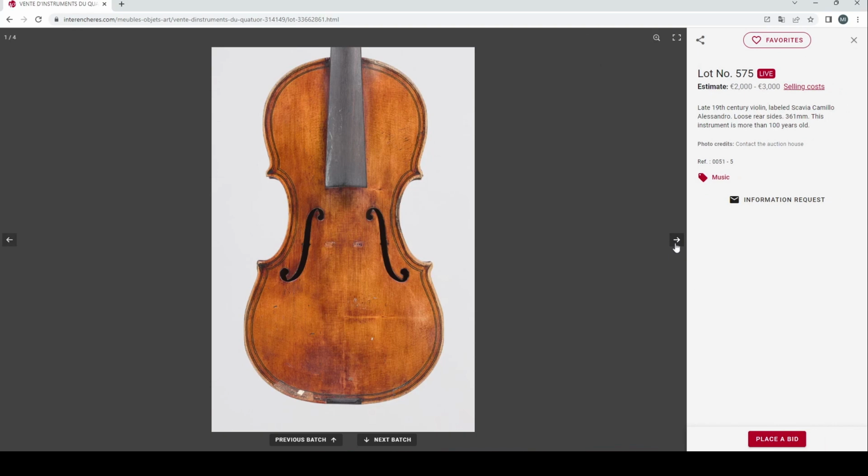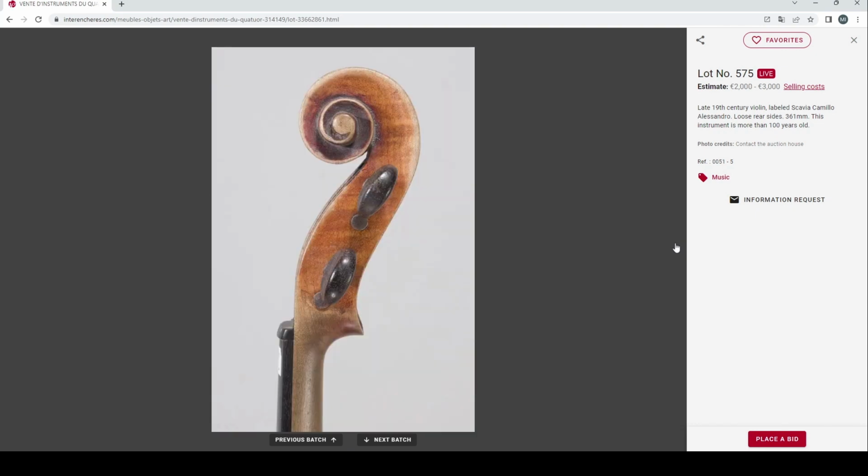Let's have another double purfling one here. Late 19th century violin labelled Scavia Camillo Alessandro. Loose rear sides, 361, 2 to 3000 they're putting on that.